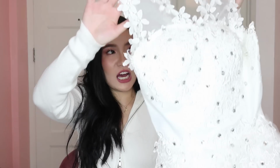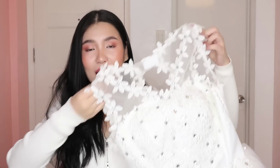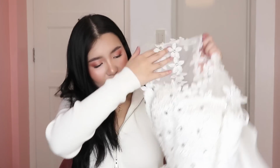So this is the last wedding dress na itry ko ngayon. Ito guys, walang rating sa Lazada app. As in, wala pa atang bumibili nito. Sana hindi ko mabaan yung ratings ko dito, char. Pero ito siya. Ooh! Sorry, na-amaze ako. As in, na-amaze ako, promise. Ito naman, conservative siya na wedding dress. Ganyan lang siya. Tapos, yung detail niya nandito sa gitna.